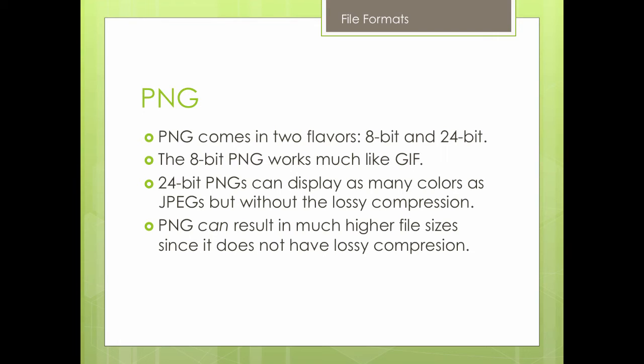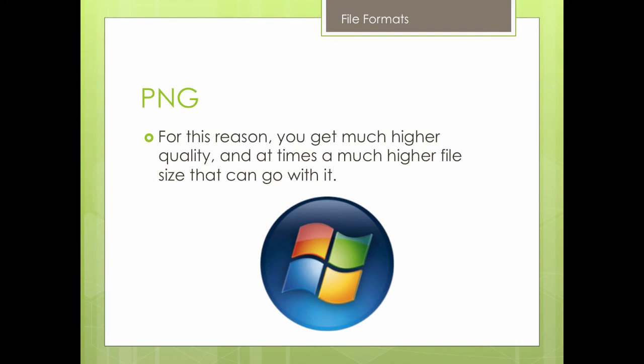Now, PNG can result in much higher file sizes because it does not have lossy compression. It does have compression, but it's not lossy, so it doesn't throw away visual data at all. That means there's a lot more data stored in the file.